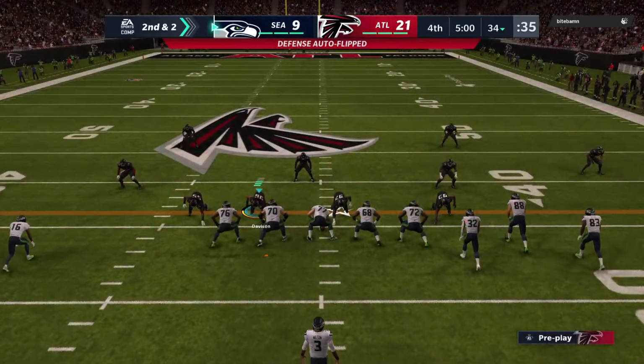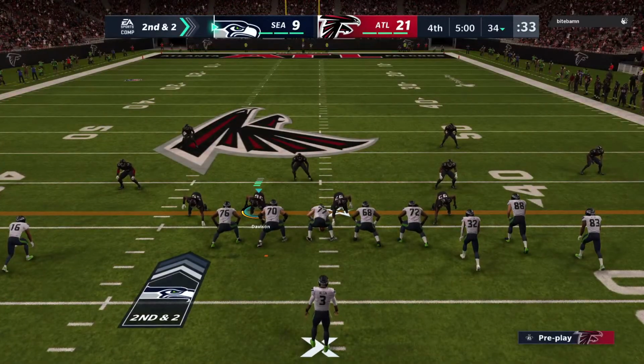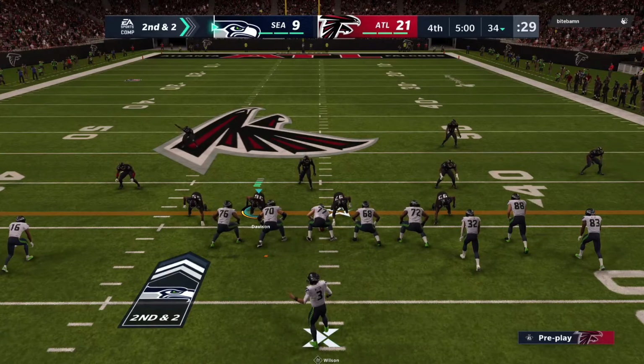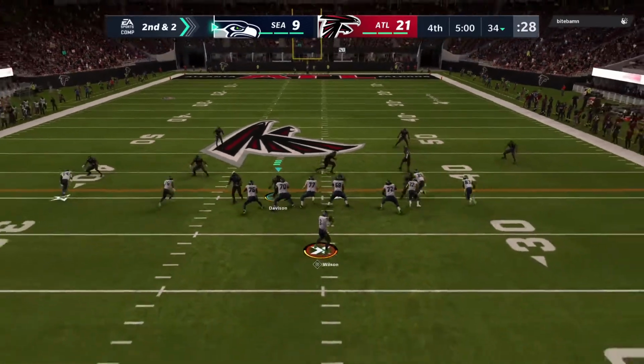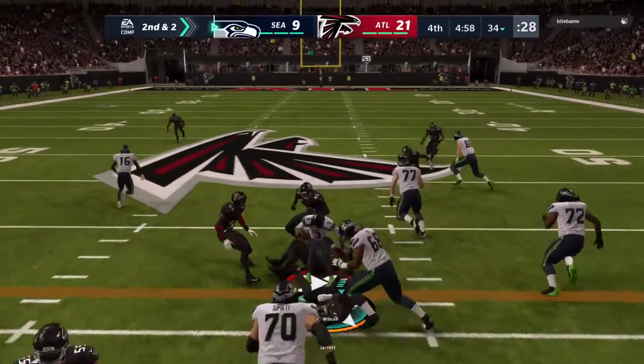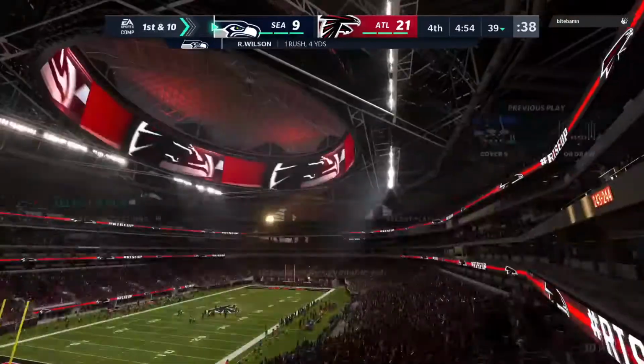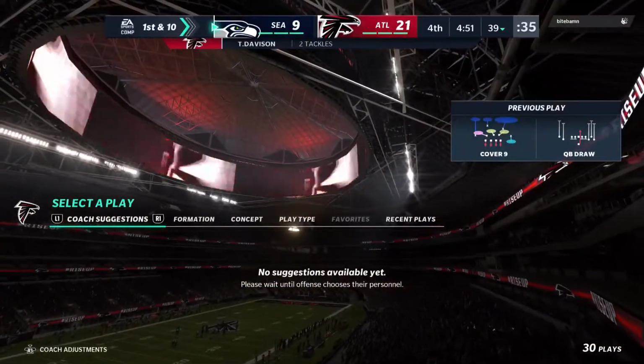8 yards the tally on that first down run. Here's 2nd and 2. Stepping up, he'll try and run. And he'll get it out near the 40 to the 39. 4 yards the pickup, first down.